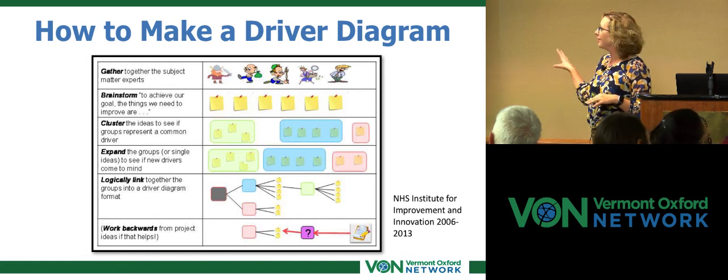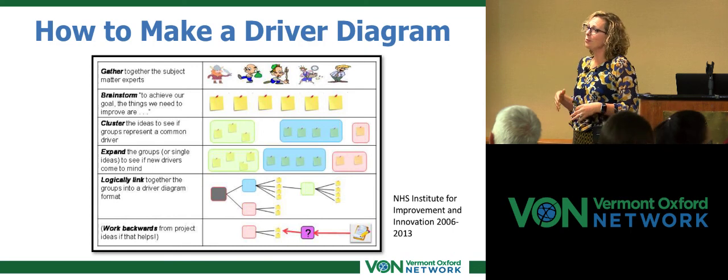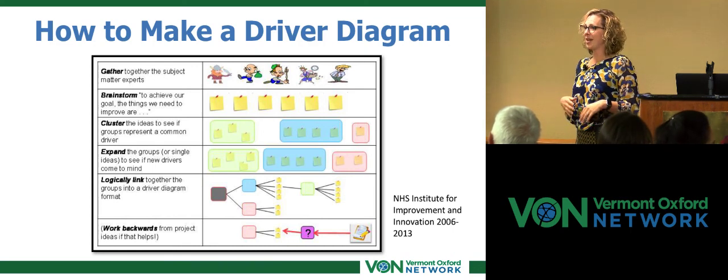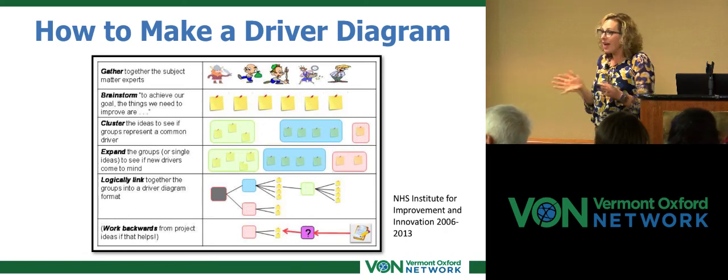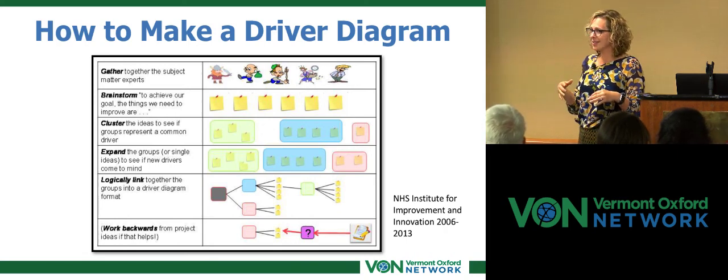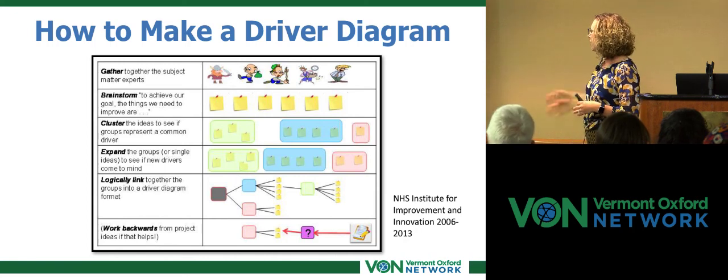Sometimes you are starting, though, as it says at the very bottom, with the project and working backwards. Sometimes you're handed the project. Sometimes the project's already been at a stage of development and you're working backwards, and that's fine. The IHI model says as long as you're getting all the steps, sometimes you don't always start with what you're trying to accomplish. You kind of already know the project.